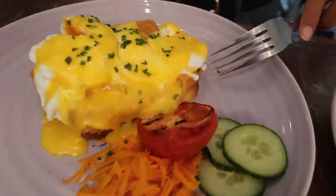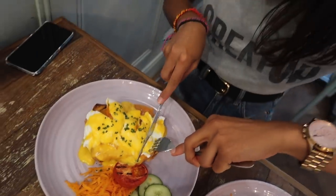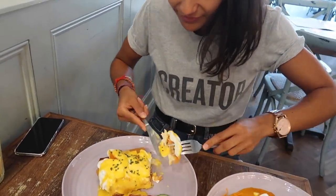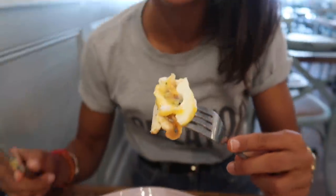Taste test, yeah? I'm gonna pretend I've never been to this place before, but really I have many times. So, salmon, got some sauce, got some egg and bread.